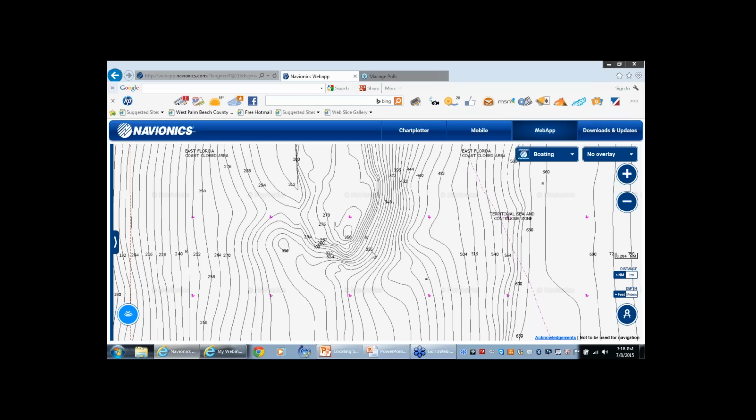So on this particular area here is a ledge. You've got about 400 feet off of here, coming up to 256. So what happens? This creates a big upwelling. Wahoo will also congregate around this, if anybody's here looking for wahoo. It causes a big upwelling, and this creates a lot of turmoil in the bait, creates a lot more oxygen, and you're going to have a lot of fish that'll go around this.